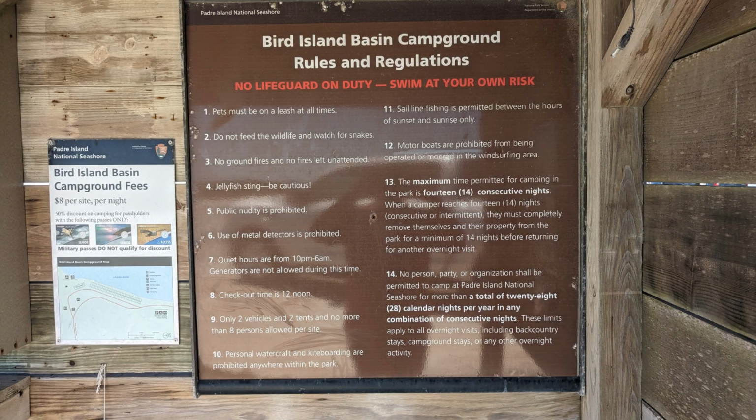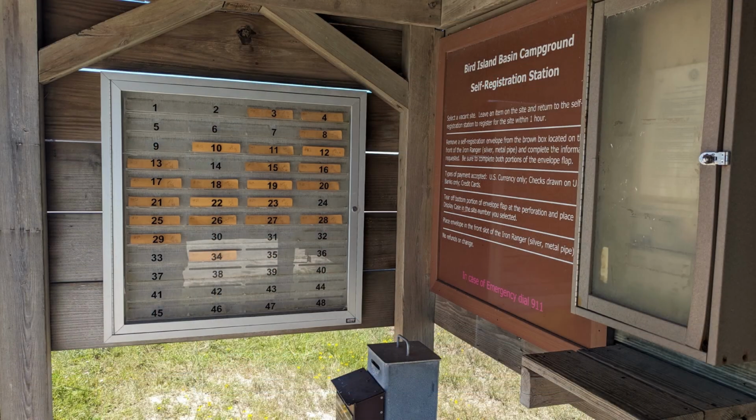This is the self-registration area for Bird Island. If you'd like to pause to read the rules, the cost is $8 per night.